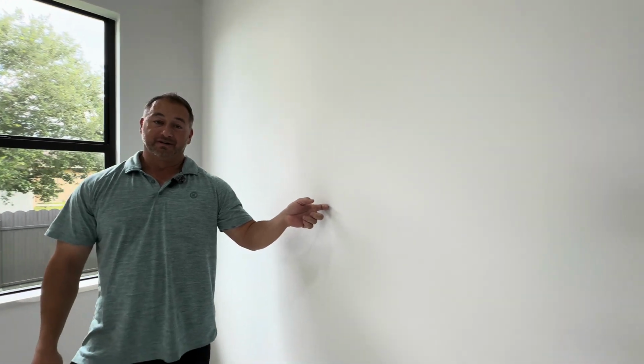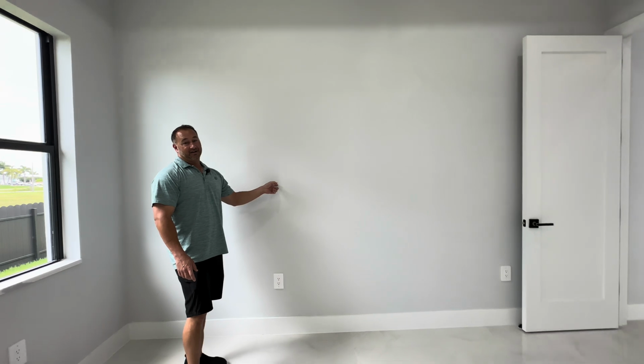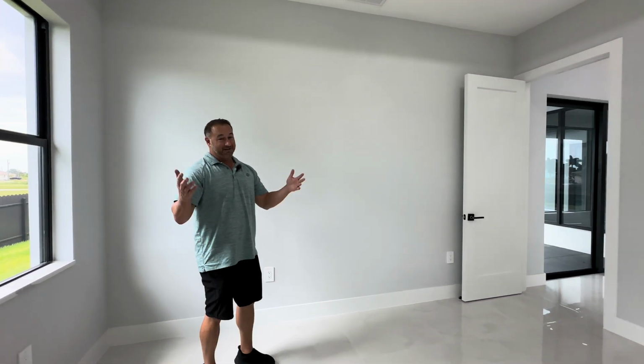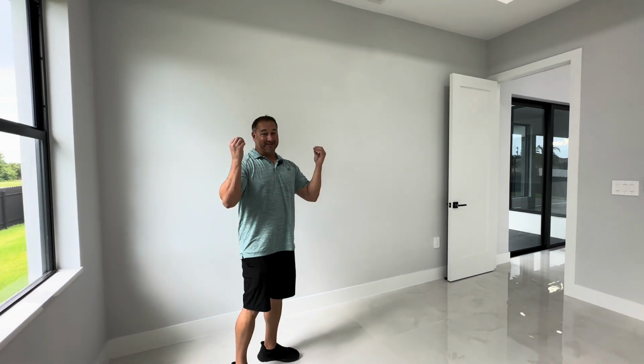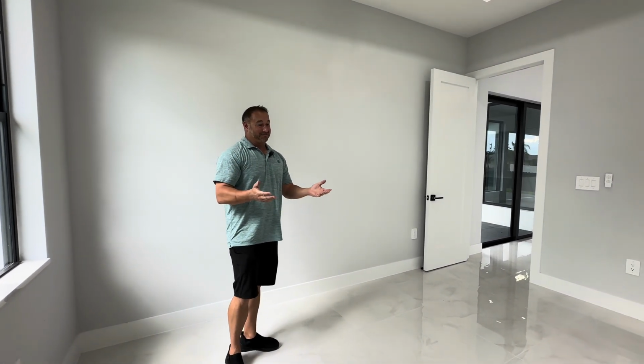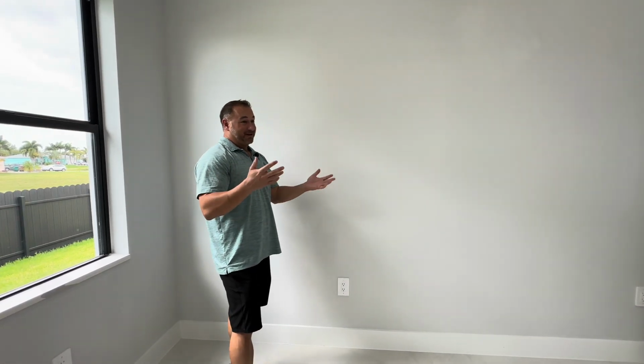Regular wall here. There is no access to your pool area from your primary. I would be lying if I told you, guys, that's awesome. You don't get to look at your pool. I feel like that's just bad salesmanship. Personally, again, guys, I'm going to tell you like it is. I'm going to give you the good, the bad, and the ugly.